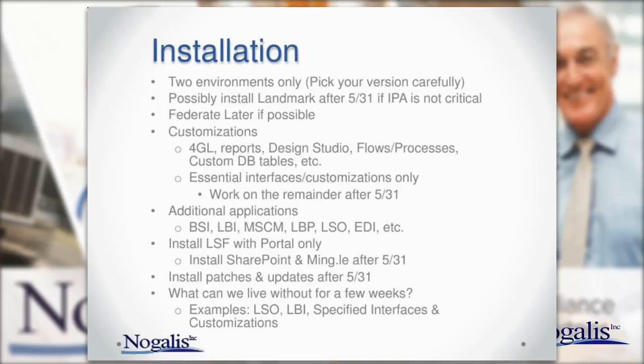The other is installing Mingle. Definitely have to install it in order to be supported. Possibly you can install it in a way that you're going live by May 31st still with your S3 application and you're installing Mingle afterwards. That's something you really have to talk to your installer about and may not be an option for you. You want to make sure that you're still supported. So that's just an idea. I'm not saying necessarily one way or the other.